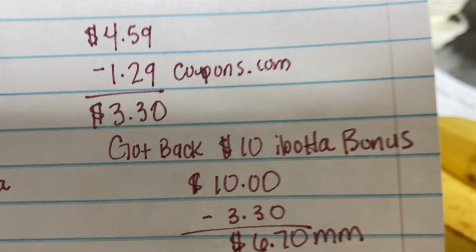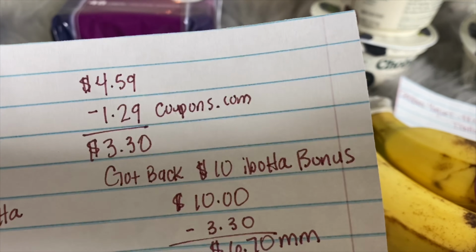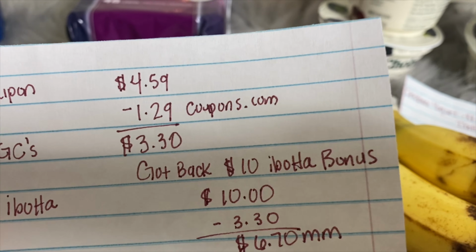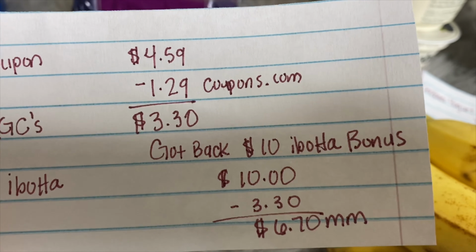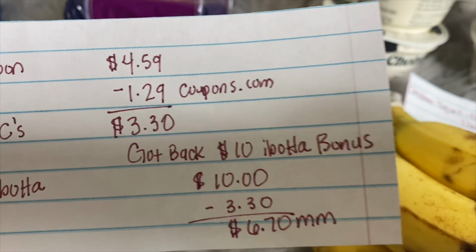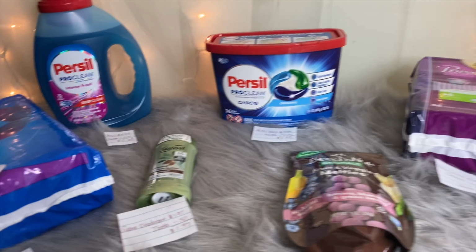Okay. Now, right here it says I got back $10 from the 2 Ibotta bonuses that I had. So I said $10 minus $3.30, and it brought my total down to just $6.70 for this entire transaction right here, which is amazing.